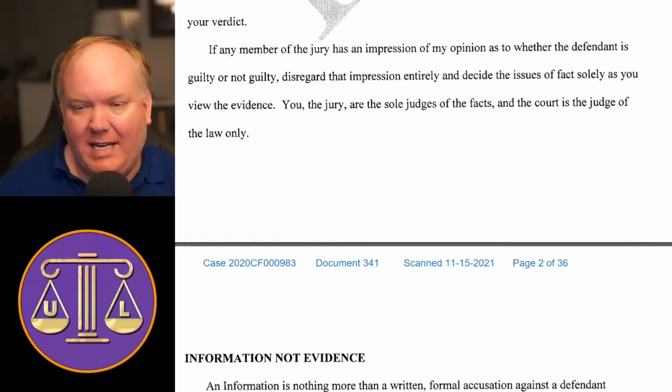"If any member of the jury has an impression of my opinion as to whether the defendant is guilty or not guilty, disregard that impression entirely and decide the issues of fact solely as you view the evidence." Because the jury is a trier of fact. That is their job in life. "You, the jury, are the sole judge of the facts, and the court is the judge of the law only."